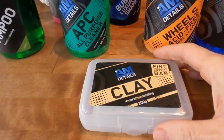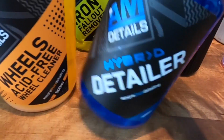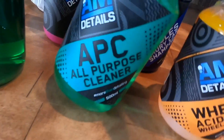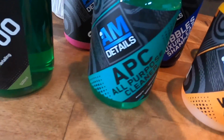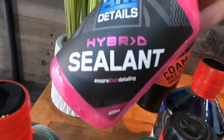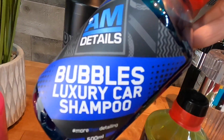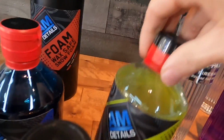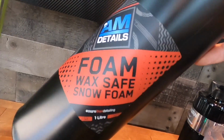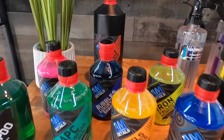The first grouping is from AM Details. I have not had the pleasure of trying any of these products yet, from clay bars to acid-free wheel cleaners, all-purpose cleaners, hybrid shampoos. We also have hybrid sealants, luxury car bubbles, snow foams, shampoos, iron removers, and pre-wash snow foams. So looking forward to trying out this group.